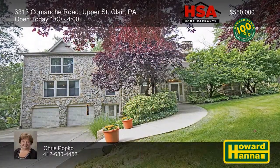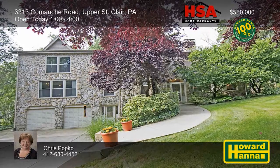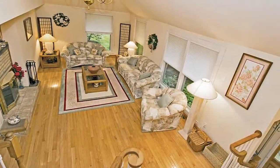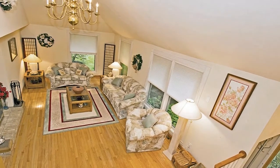A masterpiece in Upper St. Clair, this gorgeous stone colonial contains four bedrooms and three and a half baths. Hardwood flooring extends to fill the living room, also offering one of four log-burning fireplaces.